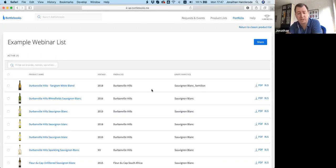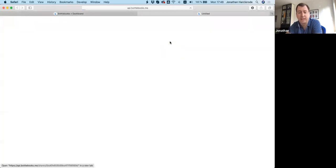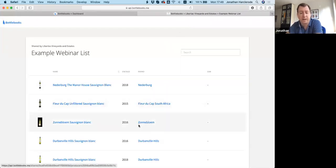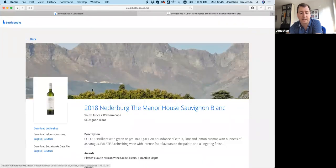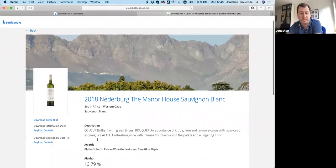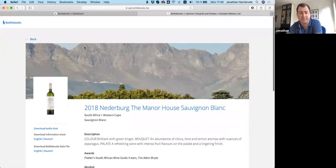When you're sharing outside your business, there is the ability to share, and you're able to put your partner's email address in here, type a message, hit send, and then they receive an email. And when they click that email, they are taken to a public page where all the wines that you've shared can be found, and they're able to drill in and get additional information about the wines. Download bottle shots, information sheets, and a Bottlebooks data file on the wine.